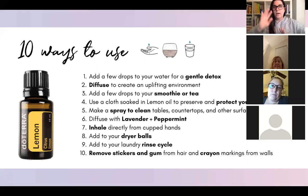Right now, I would say every single day, especially in my classroom, we are diffusing lemon, lavender, and peppermint on a rotation all day long. It's basically a natural Zyrtec. The combination of lemon, lavender, and peppermint will help fight allergies so well because lavender is going to be a natural antihistamine, peppermint's going to open up the airways, and lemon helps support the respiratory system and the sinuses. So you cannot go wrong with that combination.